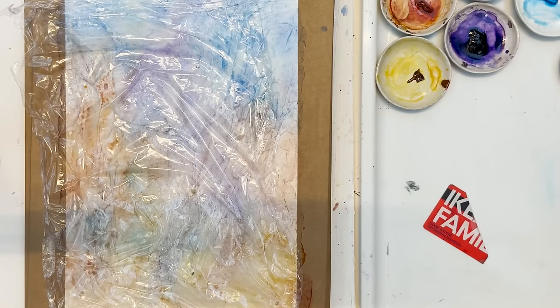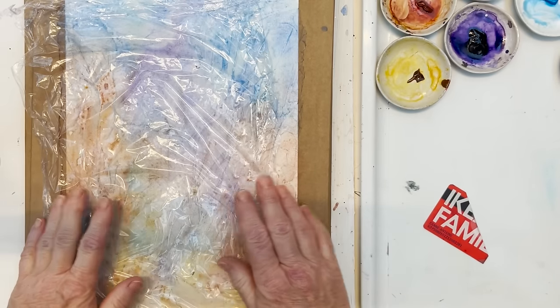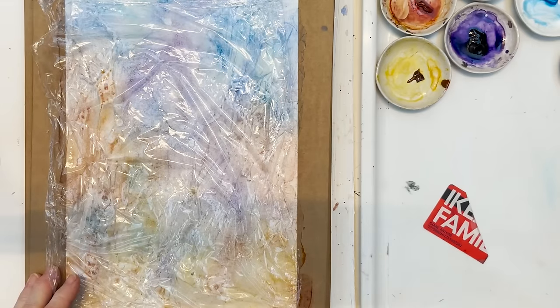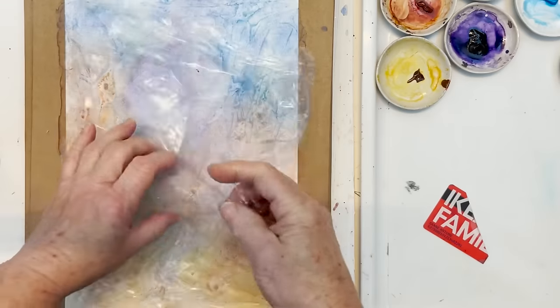Okay, so I'm back now after having waited all night for this to dry. And in the end, what I did was I prepared three more of these backgrounds because I do use them quite a lot, and they're useful for all sorts of things. So when you're on a roll, since you're mixing up large quantities of paint to do one background, I always find I feel like I want to do more than one. So that's what I did, and these are all roughly the same.